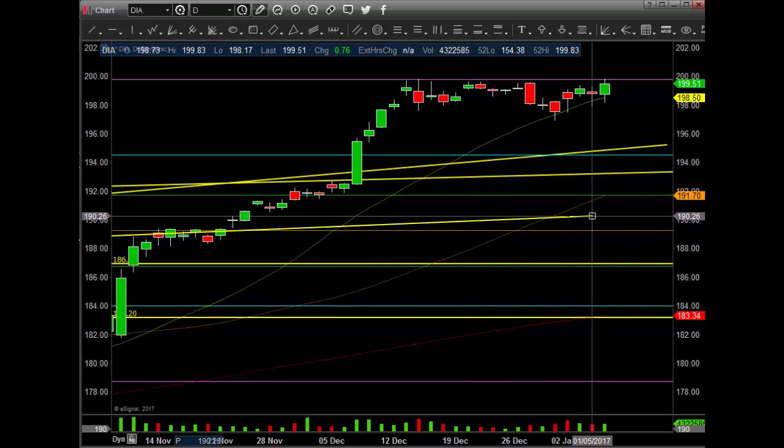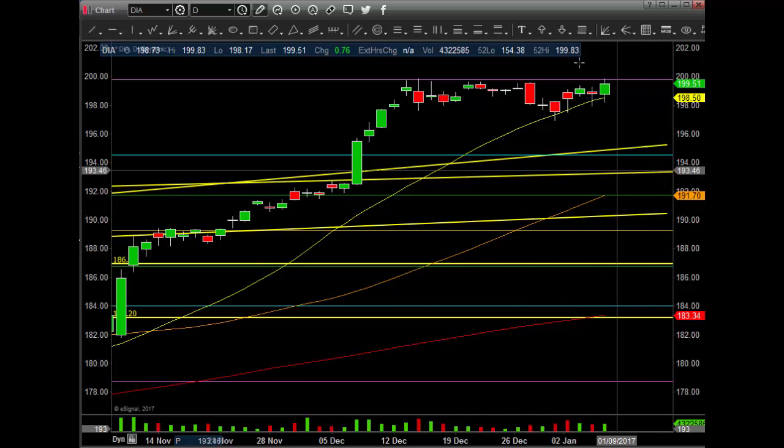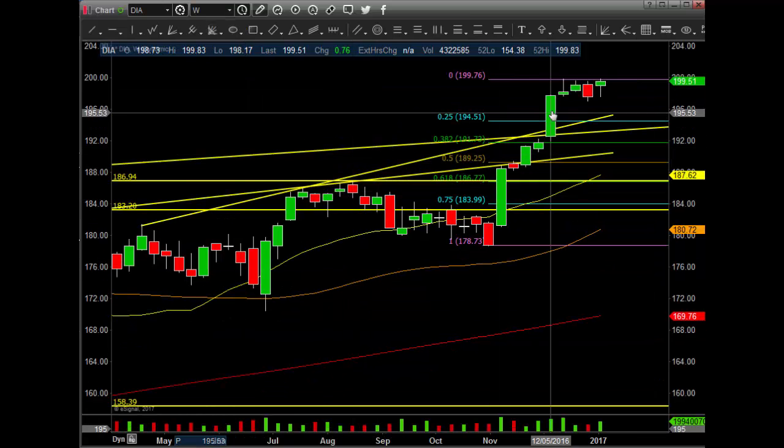So either way, it's not just going to go straight down unless you get a catalyst or something and all of a sudden everything just starts giving it up. So you got to keep an eye on that as well. We're in the time frame where anything can happen, guys.